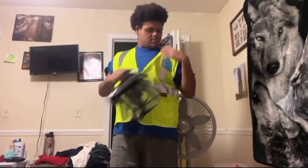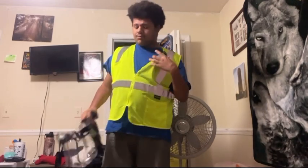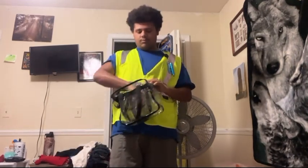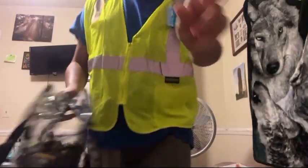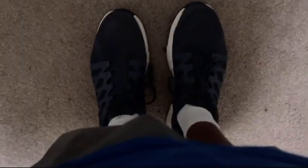I'm being slow, sorry y'all. But it's also stretchy, so whenever I stretch it, I can scan it on the thing to clock out. Okay, hold on. Also, you have to wear your safety shoes. It's required to wear them on the floor. You have to wear your safety shoes that you order or whatever.